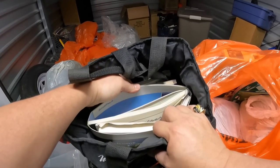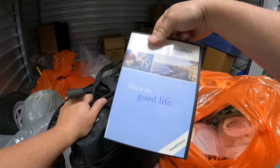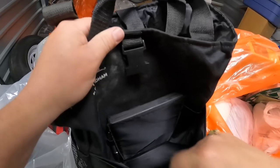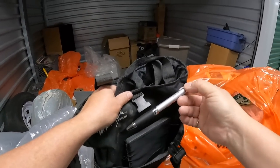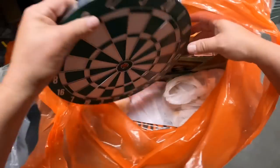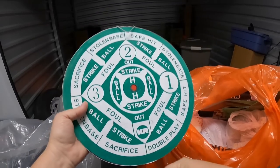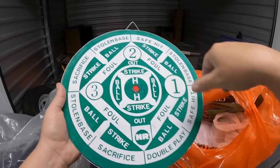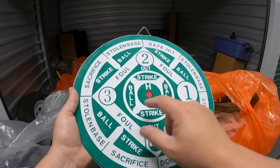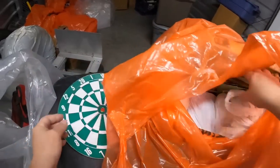It's all paperwork in here. Wyndham. Someone had a timeshare presentation. Maybe someone even bought the timeshare. I don't know. That's a really nice pen. Oh, that's a nice dartboard right there. Oh, nice, right? This is a baseball dartboard on this side. Home run. And then this side's a traditional dartboard. This is kind of nice.